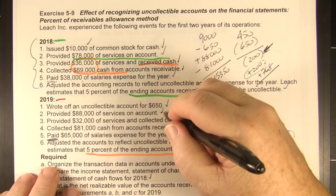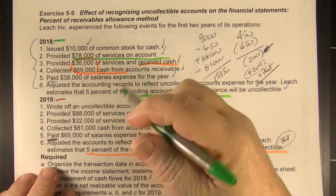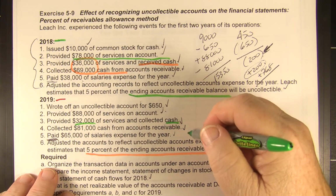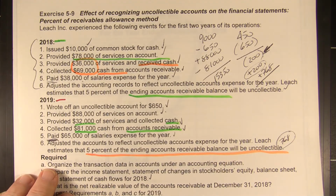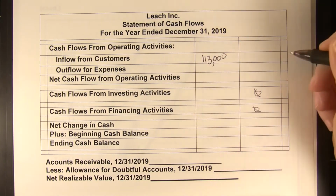Keep in mind, we're looking at cash flows. So services on account is not cash. $32,000 cash, that's operations, because that's what we do. And we collected $81,000 from accounts receivable. Accounts receivable is what we get when we earn but don't collect the money. So our total cash from customers is $32,000 and $81,000. It's $113,000 cash inflow from customers.